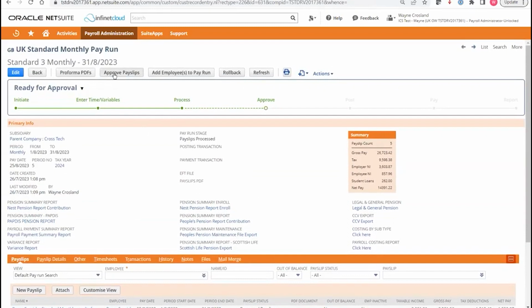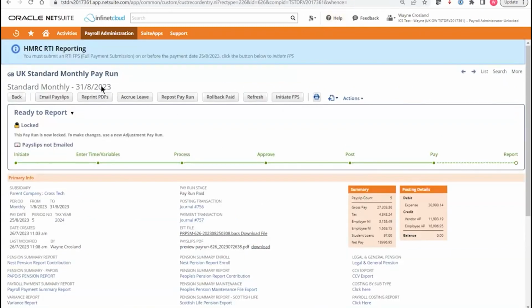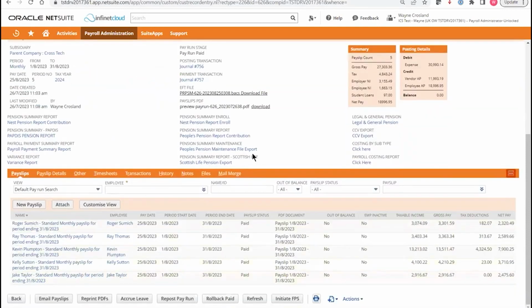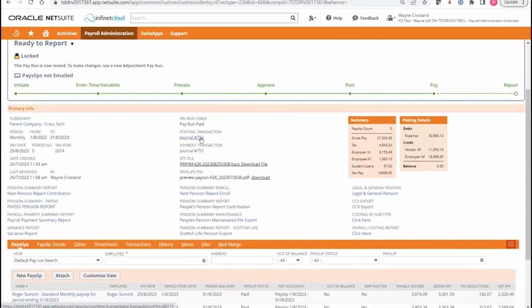But let's go to approve. So I'm going to click on approve, and that's going to take me to this screen here. Now, at this point, what I would have done is created some journals that are just happening because you're running a payroll process. We're going to create a bank file because that's how you're going to pay your staff. And we're going to create a whole lot of pay slips here as well, which you can download en masse, or you can look at individually if you wish. So let's have a quick snapshot of a journal.